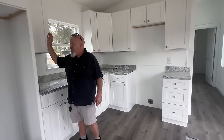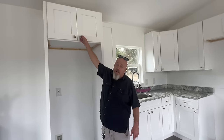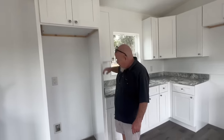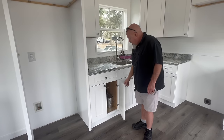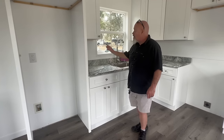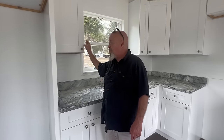Yeah. In the kitchen, of course, this is big enough for a 36-inch wide refrigerator. Got your cabinets above. These are soft close. Well, not those, because they're so far up. These are. And the drawers. And these are solid wood cabinets. They're not part of the board underneath here. This is all solid wood.